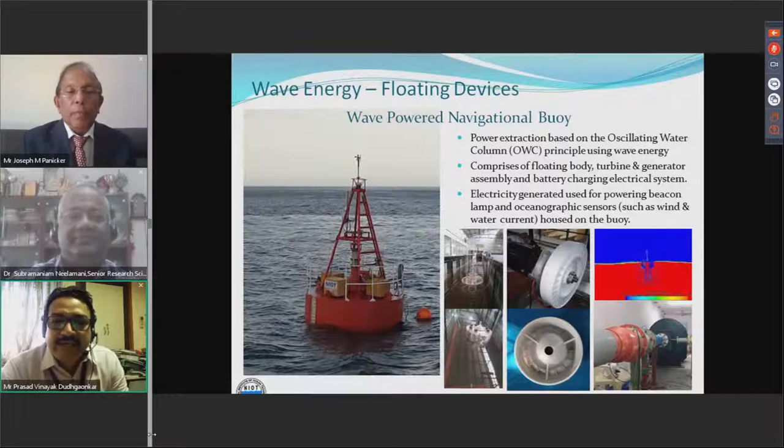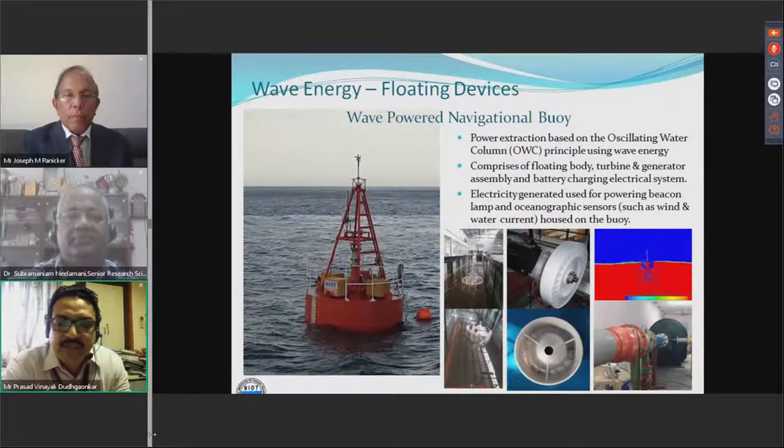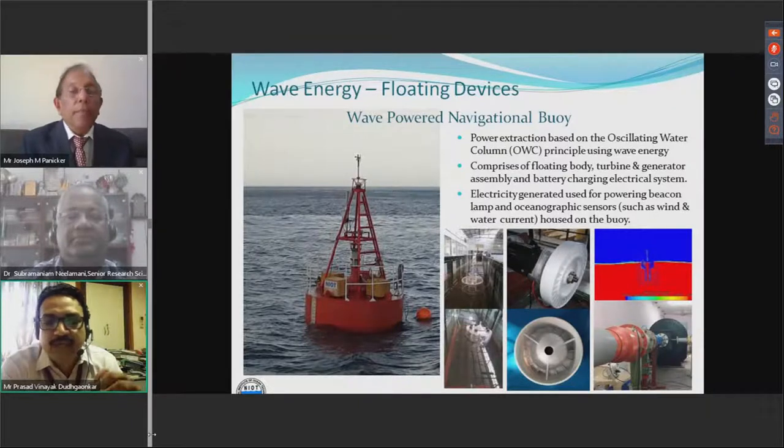where we started working on a navigational buoy, which was wave powered. Essentially, all the ports need navigational lamps and navigational buoys to mark the navigational channel. The existing buoys use beacon lamps, which are powered by solar panels. Now we designed the buoy in such a way that we were able to convert wave energy into electricity, and that was used to power the beacon lamp. This whole assembly was tested several times in Ennore, and now it is operational quite well.